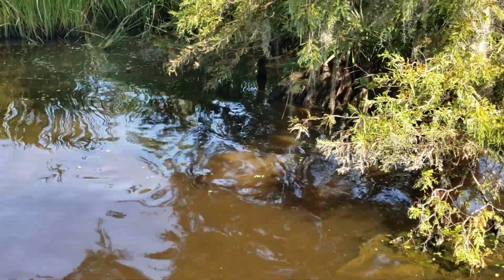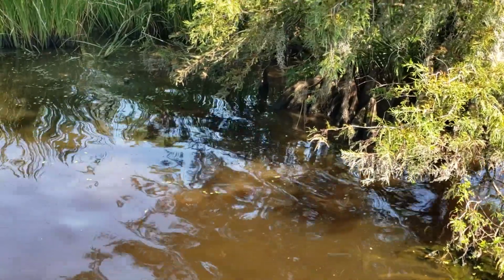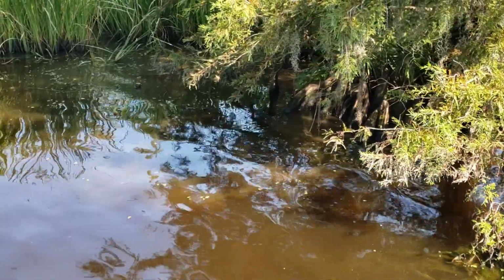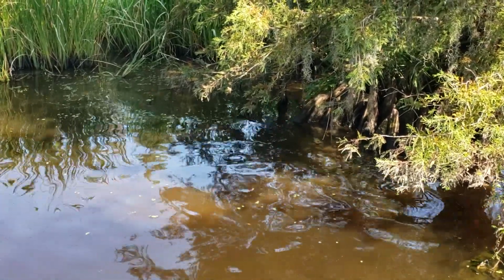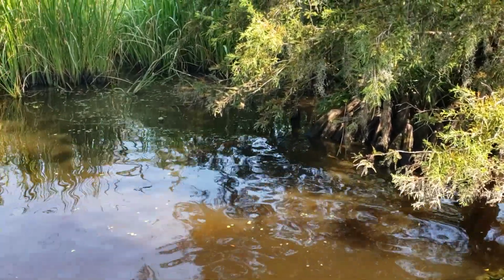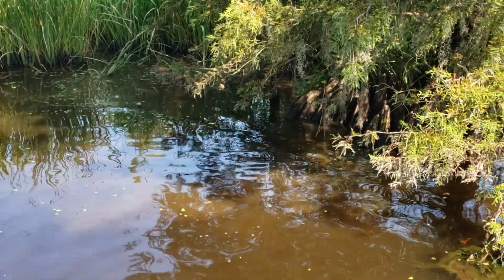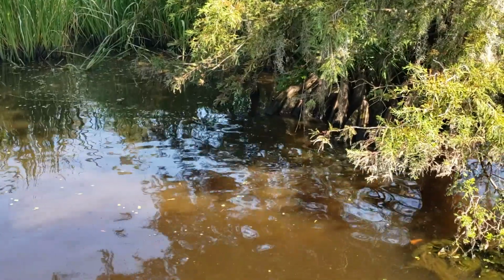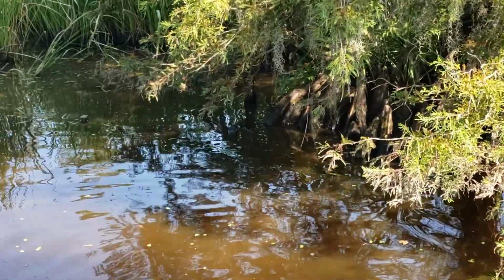This is what they do a lot of times when they get hot. They're going to be trying to find somewhere to cool down. So that's a little head there of an alligator. He's probably about 4 feet long, maybe, overall measured out. Where he's at, it's probably not even a foot deep in the middle.